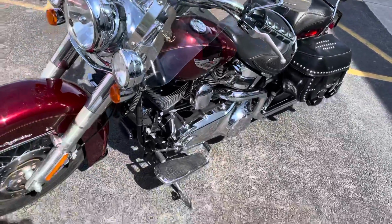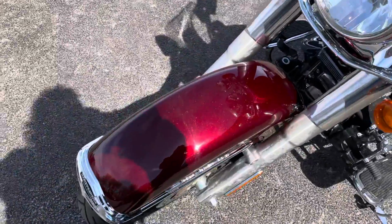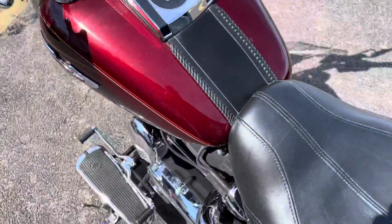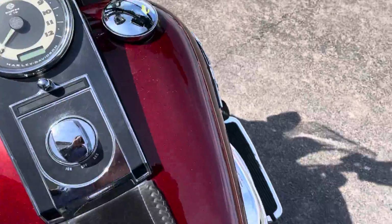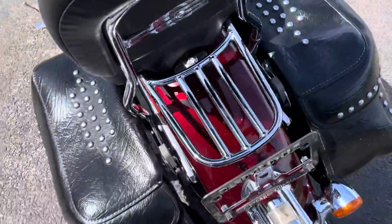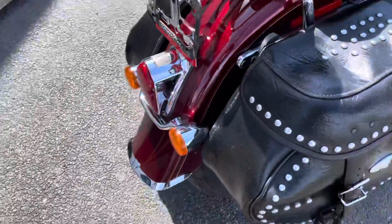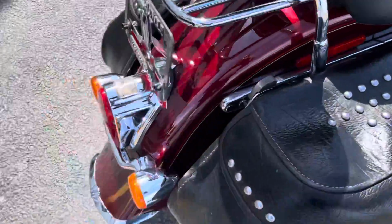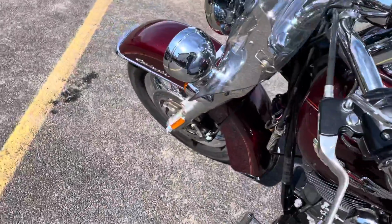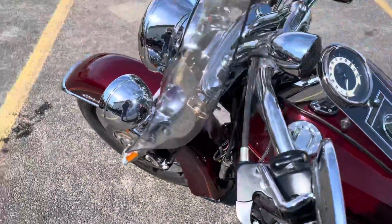All in all, a really nice looking bike. It's got this red glitter paint job. No chips. Some minor scratching there where the driver sits. That's pretty normal. Got quick detach bags. And looks like that window is a quick detach system too.